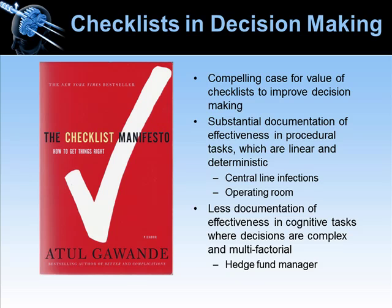And as I was going through a lot of this literature, I came across this book, which is a fascinating book, and many of you have probably read it, by Atul Gawande, The Checklist Manifesto. It made a very compelling case for the value of checklists to improve decision-making. And I looked at that and suddenly realized, well, this card that I had was a checklist. Didn't know that at the time, wasn't thinking about checklists, but that's what it is. It's a cognitive checklist.